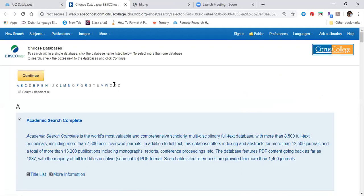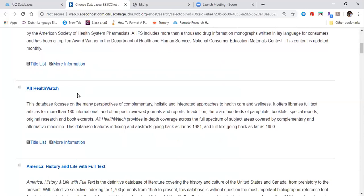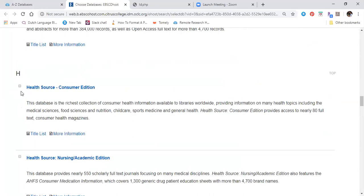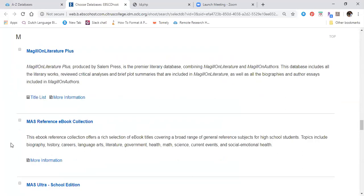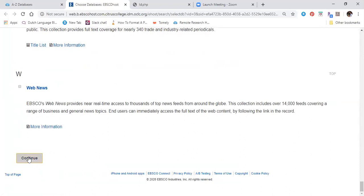My advice to you is to leave the default ones checked and then scroll through and see if there are other databases that fit your topic. Like, we're talking about health-related things, so HealthWatch might be helpful for me. I might also be interested in HealthSource or the nursing edition of HealthSource. Medline might be something you're interested in. Okay, so I'm going to keep that there. Then when I'm done selecting my databases, I'm going to go down here and click continue.